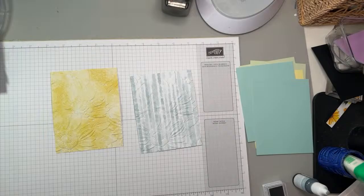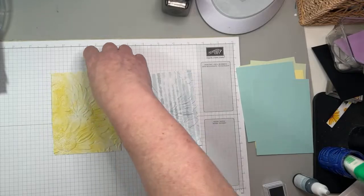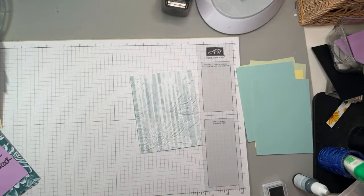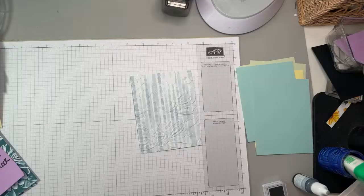So let's show what it looked like. I'm going to start with the cloud cover, and I'm going to pull Balmy Blue. Where is my Balmy Blue? I thought I was going to pull Balmy Blue. Hold on, it might still be on my table. It is. I didn't grab that one.